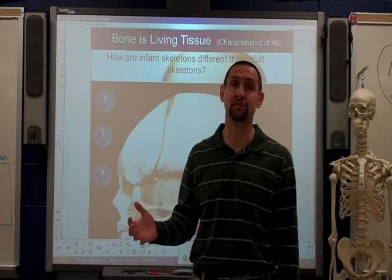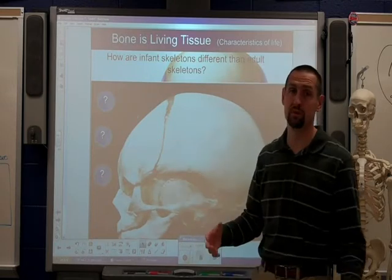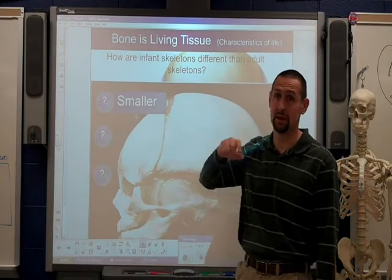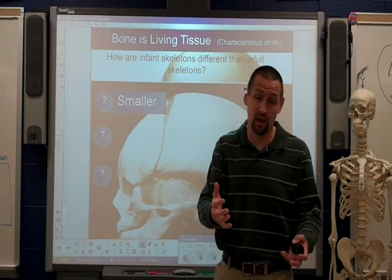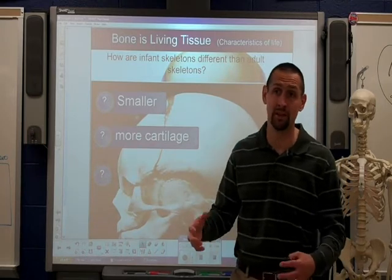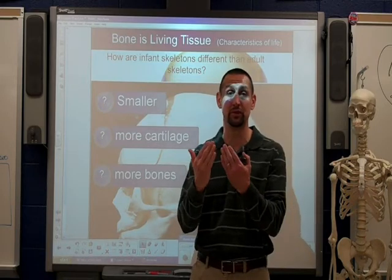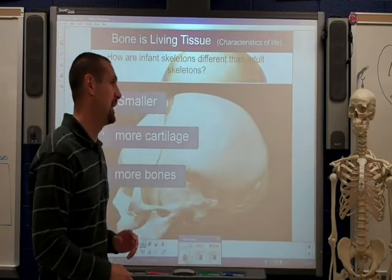So how is an infant skeleton different than an adult skeleton? Well, you say, they have these fontanelles, these places where the bones haven't yet connected. And that's true, but there are some other things about the baby skeleton that are a little different than the adult skeleton. One of the obvious ones is that the baby skeleton is just smaller. So if you were looking at a skeleton, you might say, oh, that belongs to a baby or an infant. Why? The obvious thing is just that it's a smaller skeleton. Another thing is that it has more cartilage because it hasn't been replaced yet with bone. And then a baby skeleton has more bones because as an adult skeleton is being formed, those bones will fuse together into one bone. Whereas in an infant, they're still distinct with often a band of cartilage between.